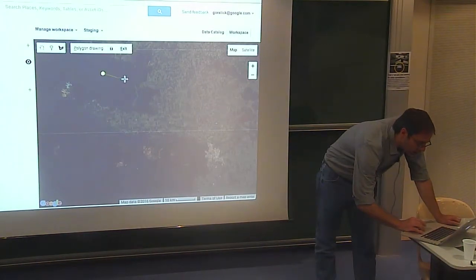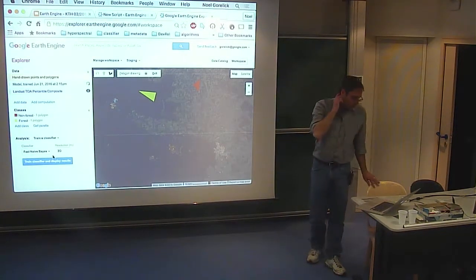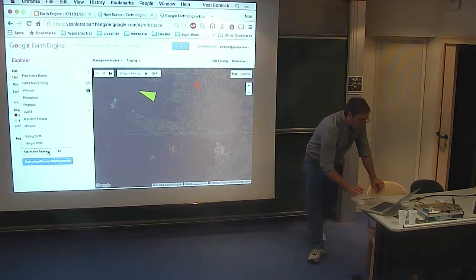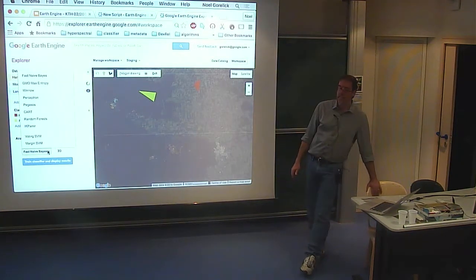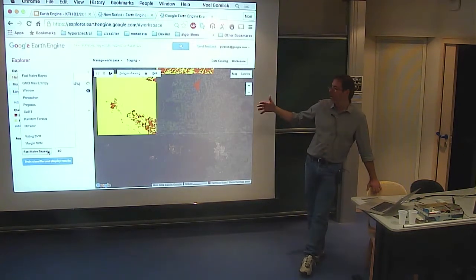I can see pretty easily that this is all pristine forest out here, and all this stuff up in here is non-forest. I'm not being too careful. I'm going to train a classifier, and in a few seconds we'll have results. There's a list of classifiers to choose from. These are the ones that we think are most popular.